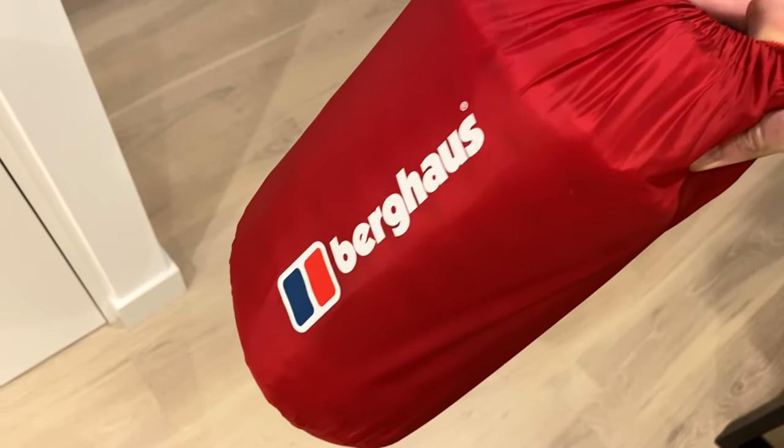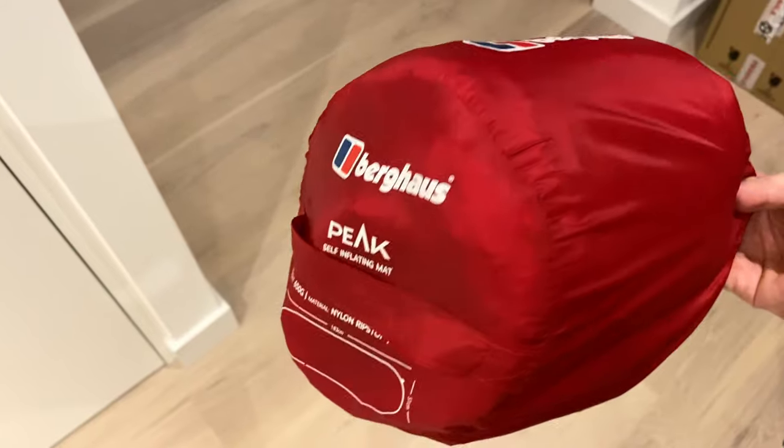It's not gonna blow up on its own. And press the valve again and it closes off the air so it can't escape. Really good sleep bag, good starter. It's a little bit too thin.